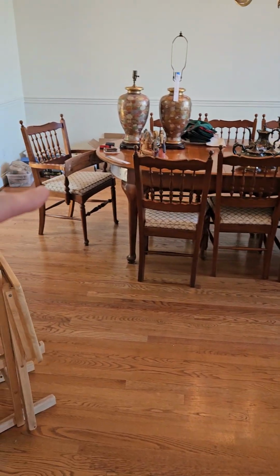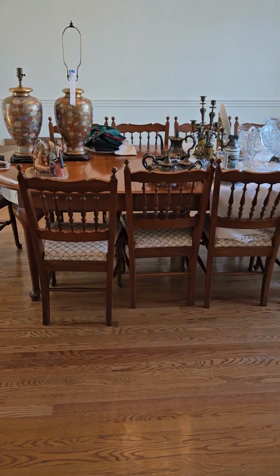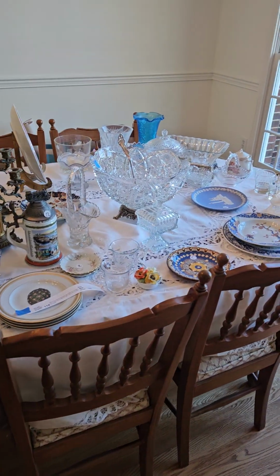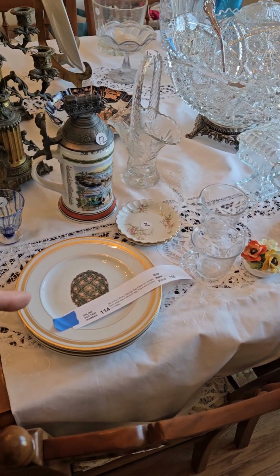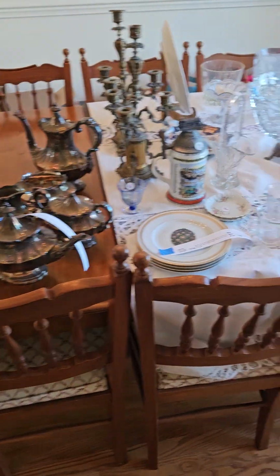Then I've got a really lovely dining table. It's got one little tweaky part here where the ends sprung loose, but it's otherwise very high quality with the chairs, 10 chairs. That's going to be in the auction. And then almost all these items on the table are part of the tag sale. You're going to have a lot of pretty glass serving pieces, nice plates. These are the Fabergé egg plates, and that's an auction, and then the tea sets in the auction as well.